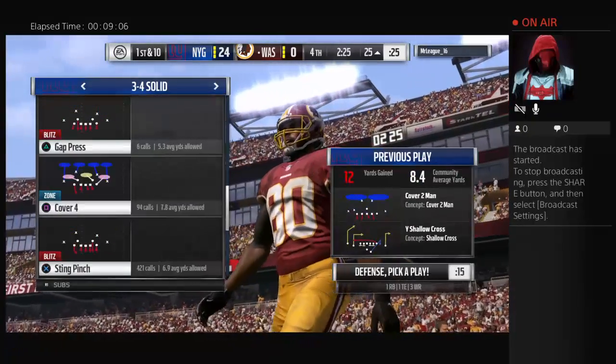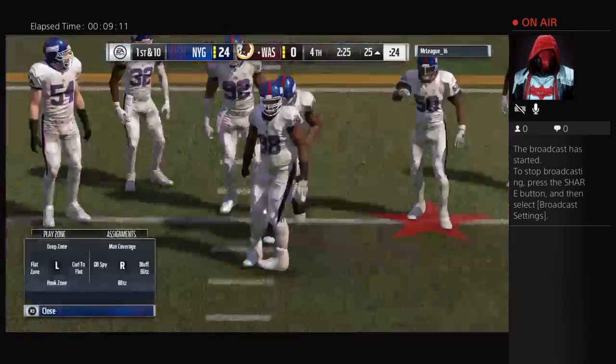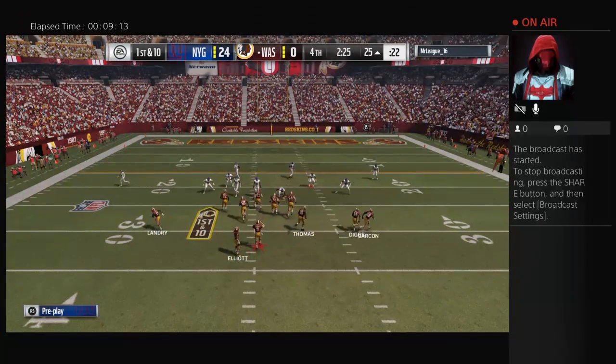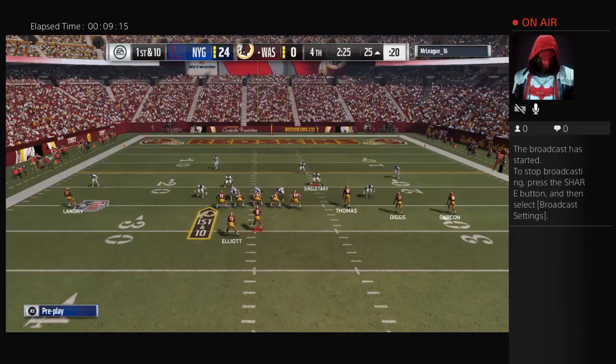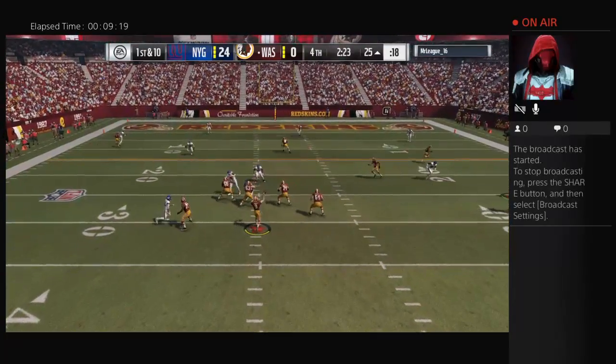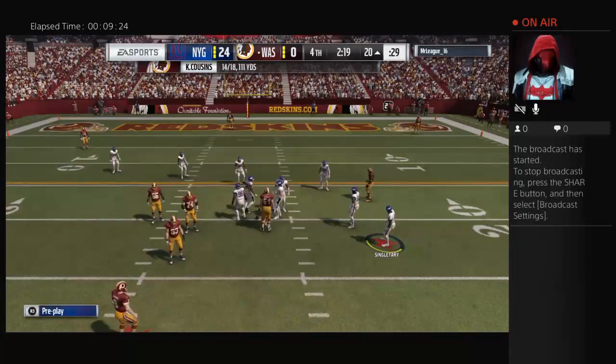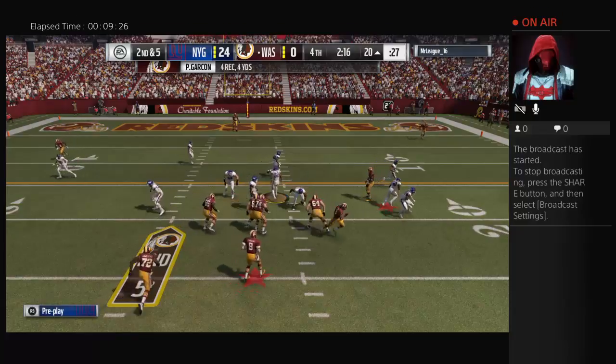When you execute a drag or a crossing route really well and give them a chance to let it develop a little bit, you can gain some significant yardage hitting your tight end on that one. Cousins now to throw on 1st down. Over the middle to Garcon. And he's able to get it to the edge of the red zone at the 20-yard line.